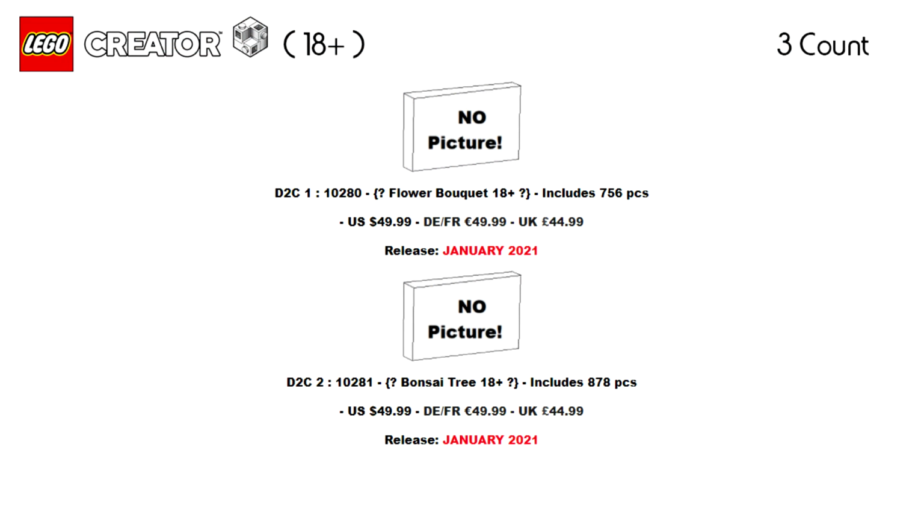So getting right into this, we might as well start with our advanced models, or the Creator Expert type sets. There is one set under this theme that I will not be looking at until later on, since I sort of consider it under another sub theme. Of course, next year we will be getting our annual modular building. We don't know the set number or what this is going to be. We don't have any information quite yet, and we don't really have too much information for other D2Cs that we could expect under the 18+ line for next year, since most of that stuff we would normally find through LEGO themselves. Though we do have two set numbers right here that I can talk about.